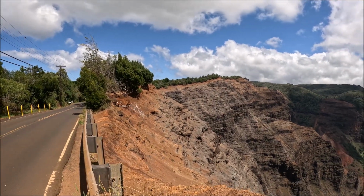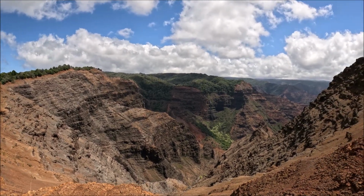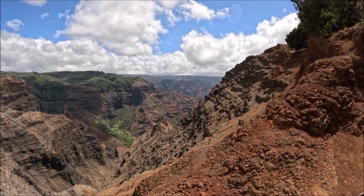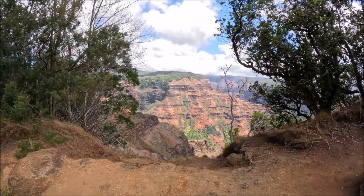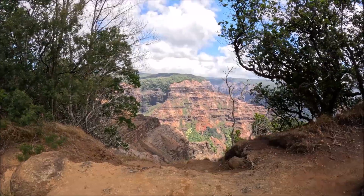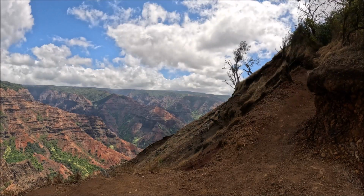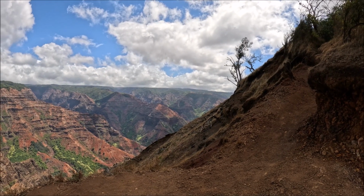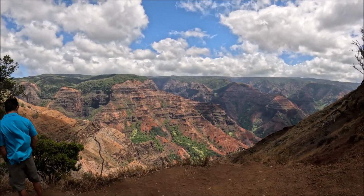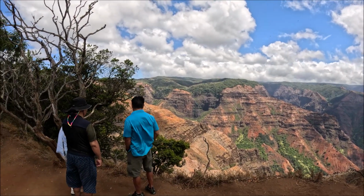Here's another spot where we just pull to the side of the road. We get views of the canyon. Another view from a pull off the side of the road. So we're awfully close to the edge here. But once again, there's those waterfalls.